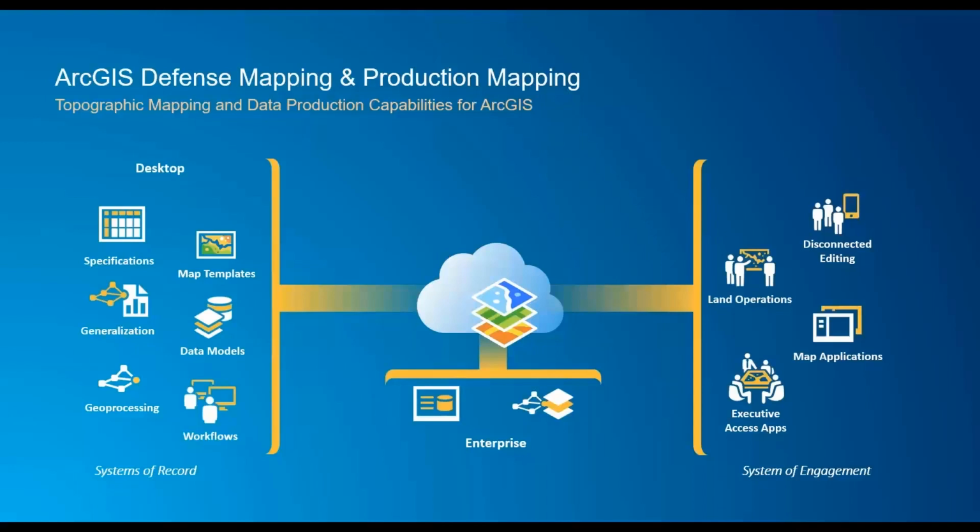On the enterprise side, it's really about sharing that data, right? Being able to edit that data with disconnected editing, maybe in some field workflows, being able to share that data with land operations, with services, and then really to be able to use some of the applications that we provide out of the box. We provide a self-serve mapping application, MPS, that allows you to do your cartography on the enterprise side, and then to really look at the management piece of your data currency and your production status. We have a production manager application that helps with that tracking throughout the production process.